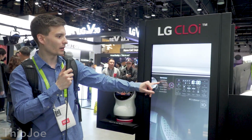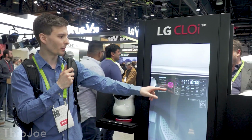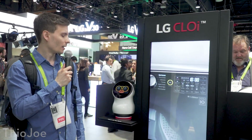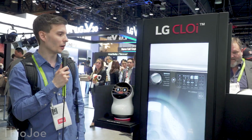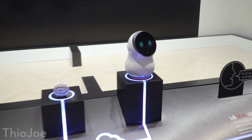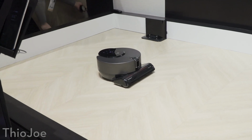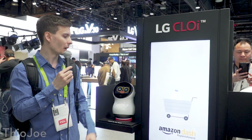So it set the type of wash to sportswear based on the person's schedule, basically. So you just hit the thing and then it will go and automatically do the wash and interact with the washing machine. It's pretty cool that it can connect with different devices. They also talked about a new robot. They have some air filters, and overall it's just a neat little thing.